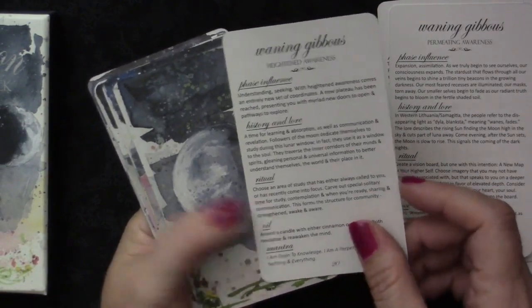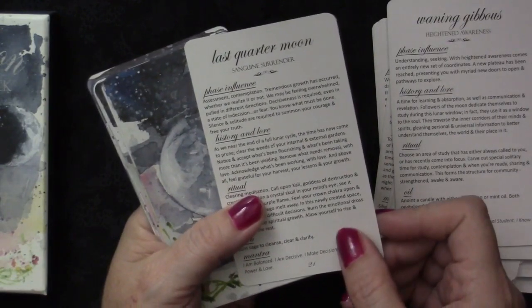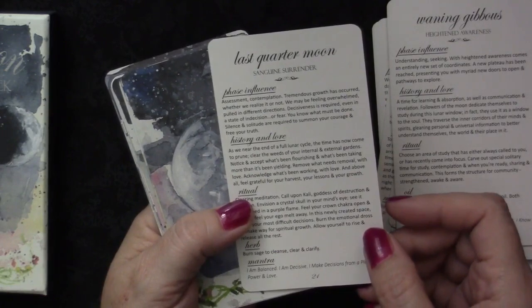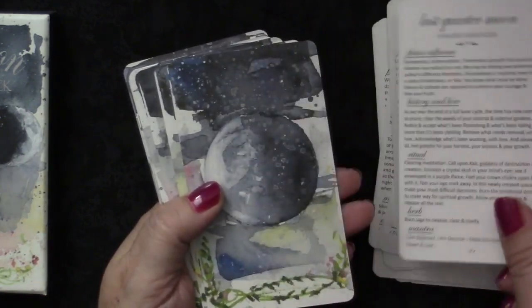Heightened awareness in this waning gibbous on day 20 of the cycle. The last quarter moon, we have the sanguine surrender. I am balanced. I am decisive. I make decisions from a place of power and love.